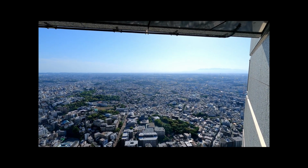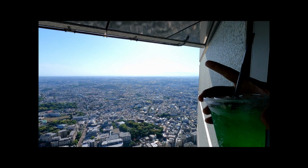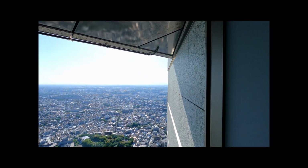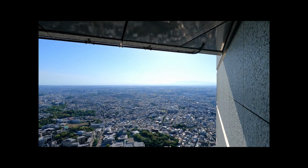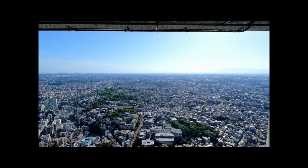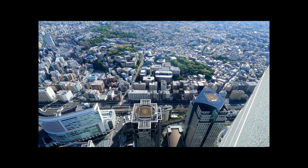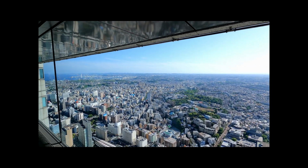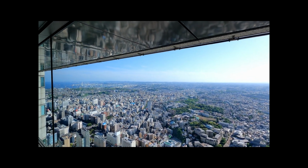Alright, so I don't think you can actually see Mount Fuji. I can see it. It's right in the back distance. I just grabbed this melon soda. It's pretty popular over here. You can barely see Mount Fuji in the distance. And then down there you can see there's a bunch of different buildings that have these helipads. It's definitely for the wealthy, people that can take a helicopter wherever they want to go.